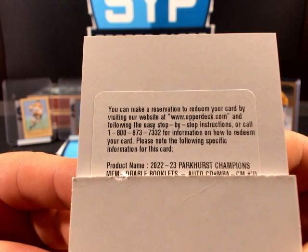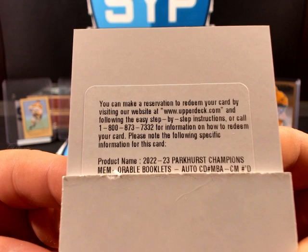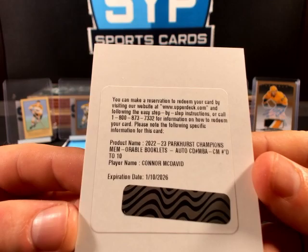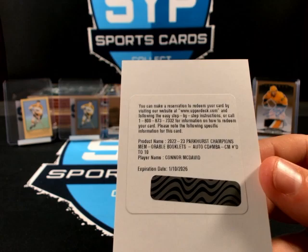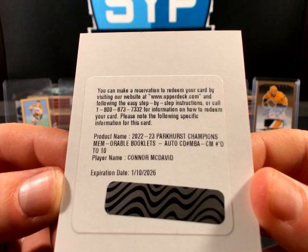Oh, we got a memorable booklets. We got one. Memorable booklets. Numbered to 10. Connor McDavid. Baby, Connor McDavid, memorable booklets, numbered to 10. Let's freaking go, Chuck. That is massive.